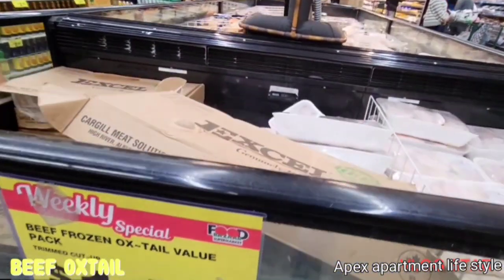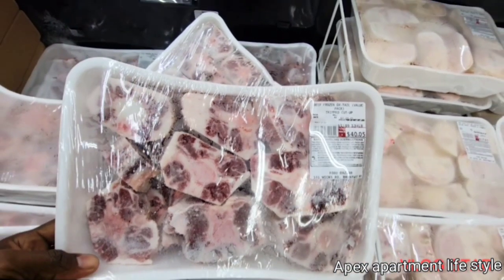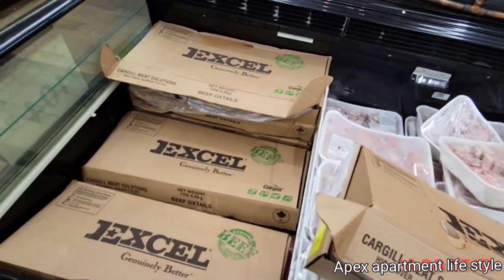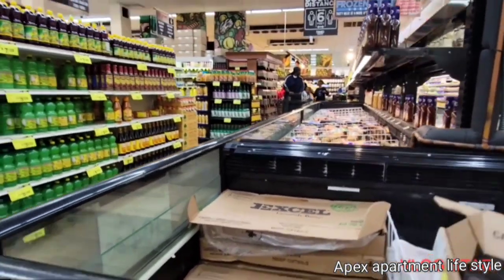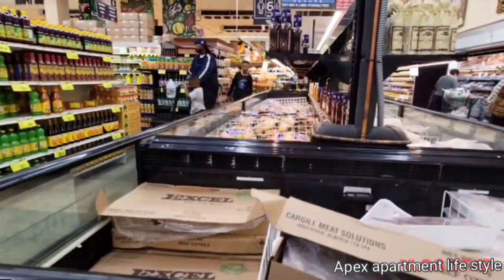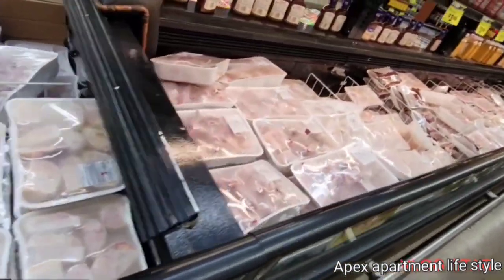Oxtail is $11 a pound. And this is it, real raw oxtail. See? That's the oxtail. And if you need an entire box, they've got a box of oxtail, which is like 15 pounds. You can get it for $104 for 15 pounds, which is a cheaper price than retail if you're gonna buy it at that price.